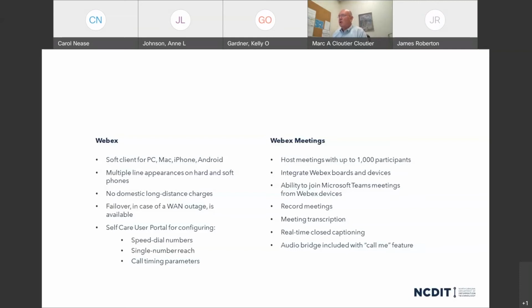Because of our SIP trunking, there's no domestic long distance charges. Failover in case of a WAN outage is available. It's not mandatory depending upon the size of your business unit, and also we will take into account your level of soft phone versus hard phone usage. That impacts whether you want failover in the event of a WAN outage.